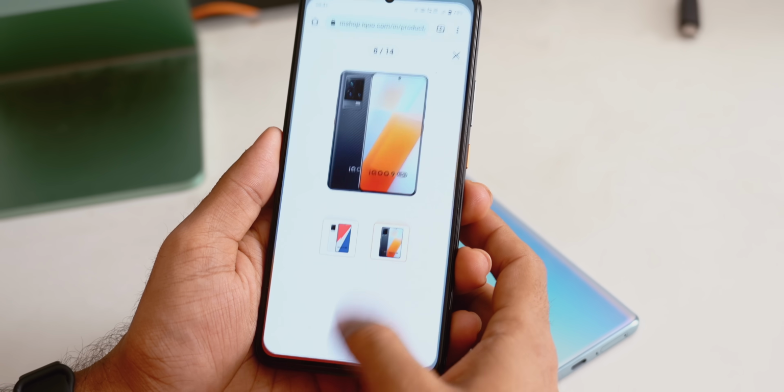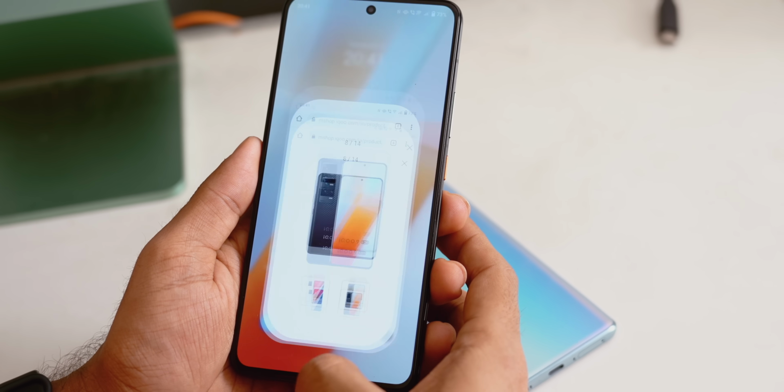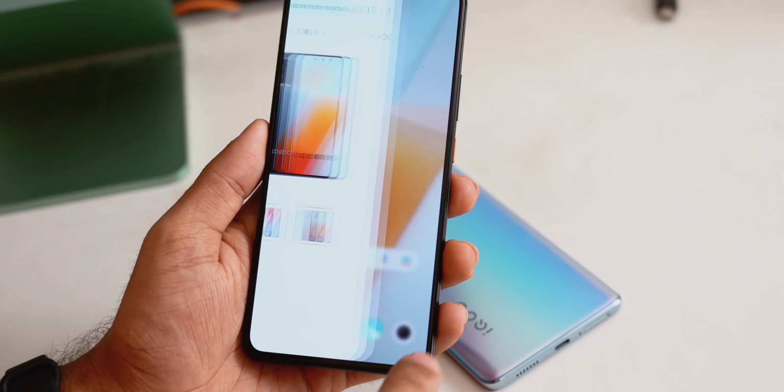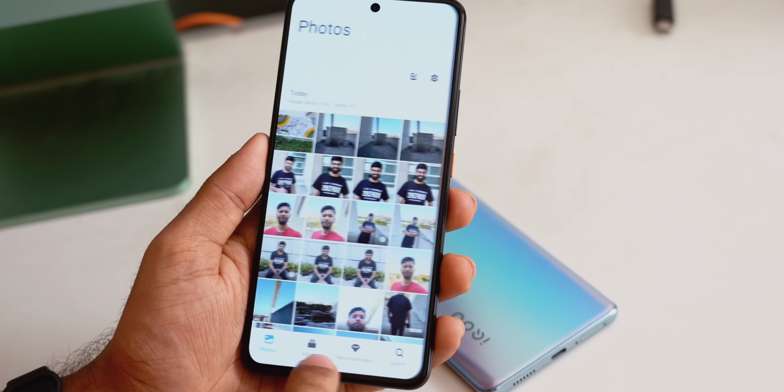Now FunTouch OS is also improving year by year. Like last year they had this animation problem, so this year they fixed it. Like I can just keep on opening Google Chrome and closing it, swipe up, swipe down. It doesn't skip animation and the animation is really smooth. And this quick app switch gesture, it wasn't there previous year, so they have included it this year. So they do listen to the audience feedback. But yes, you do get some bloatware which can be easily uninstalled.